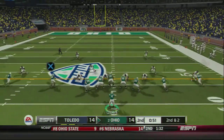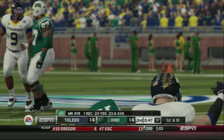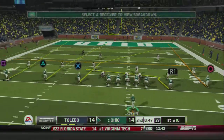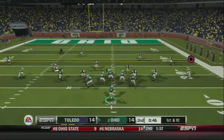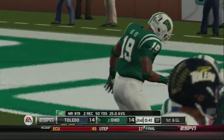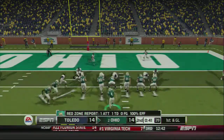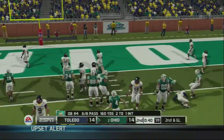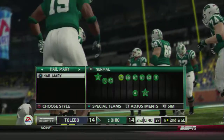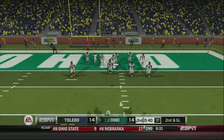There are five wide receivers split out. The quarterback in the gun. And he's hit before he can go anywhere. Five wide. What a play, and that'll set up a first and goal. Spikes the ball. It's second and goal. Ball on the five.